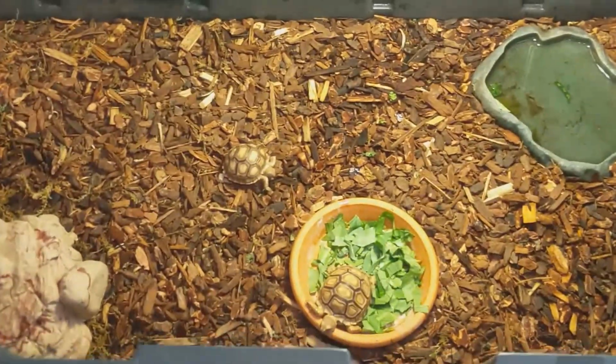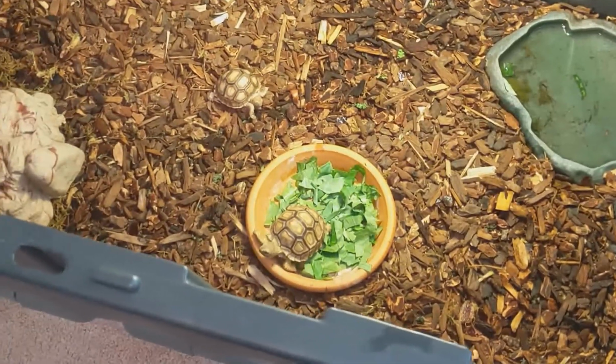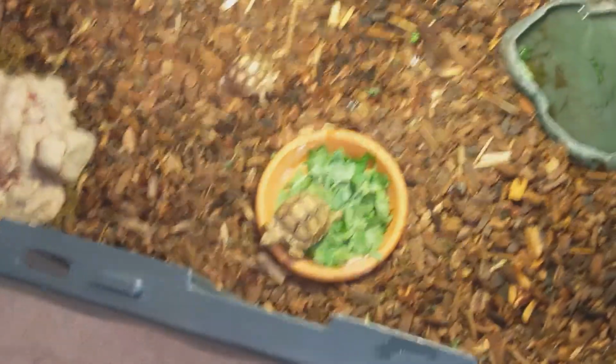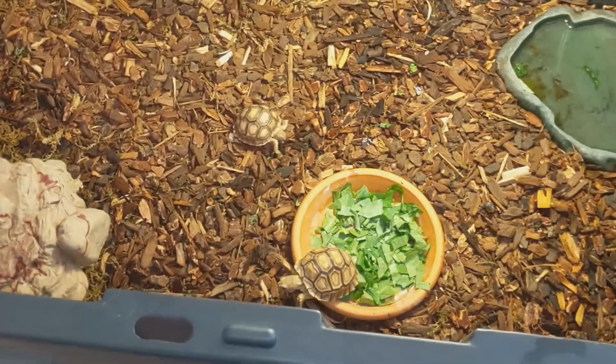So these guys come from the Sahel in Africa, right? They live on the edge of the desert more so than the desert. Everybody calls them a desert tortoise. That's not necessarily true, right? Especially when they're hatchlings like this, they're not a true desert tortoise species.